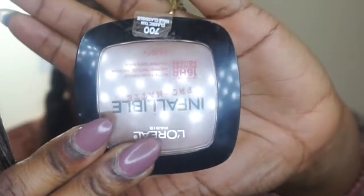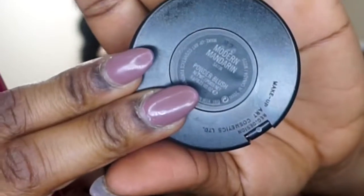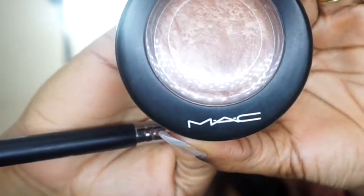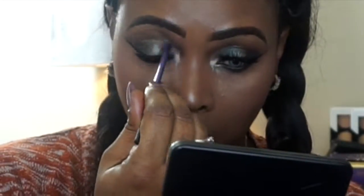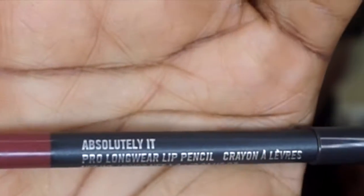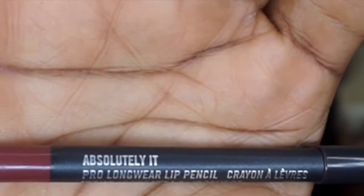I'm going to take my L'Oreal Infallible Pro Matte powder, and I'm just setting my face with that and brushing it off. I'm going to follow with my blush, and I have Modern Mandarin from MAC Cosmetics. That's what I'm using as a blush today. And the highlight I'm using is MAC Cosmetics Global Glow. I took that and highlighted my tear duct, and I also use it as a highlighter.